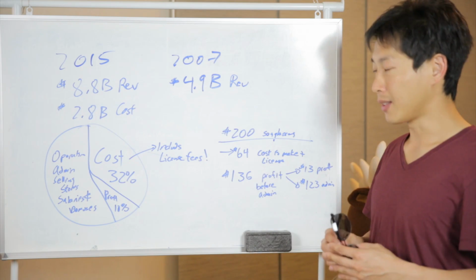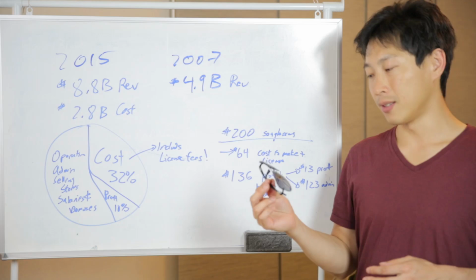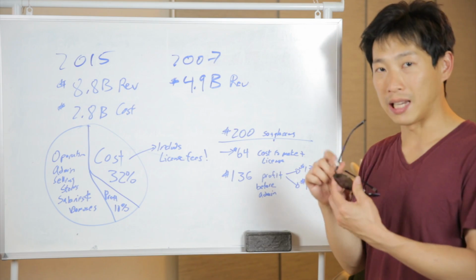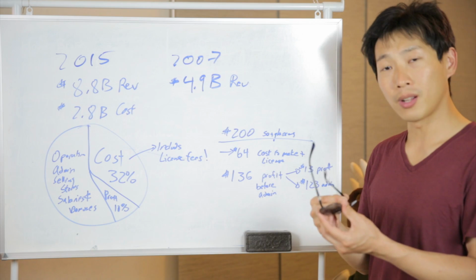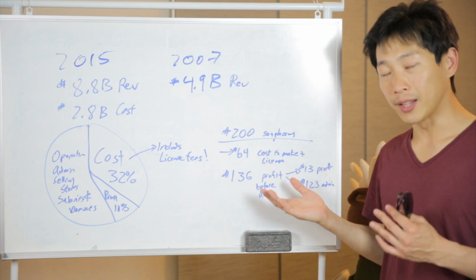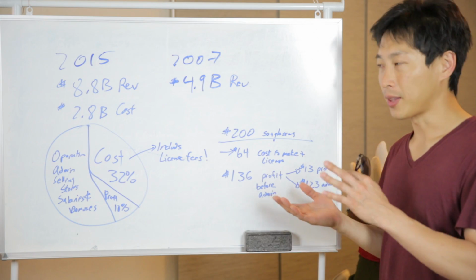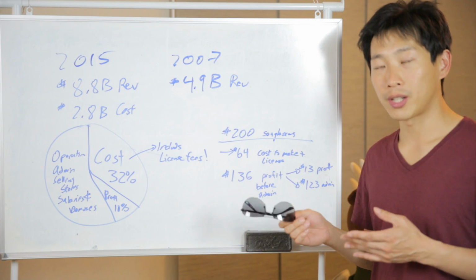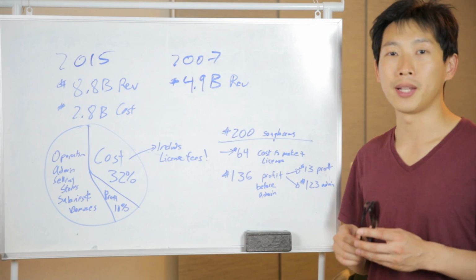Okay, that's fine and all, because you look at this, it's $200 sunglasses. The designer label should get some money, right? But where does all the rest of the money go? There's still $136 to account for. In their financial statements, you can see that the profit is about 10% of these glasses. On $200 sunglasses, $20 is going to be their profit.